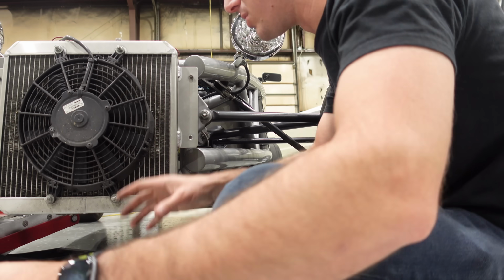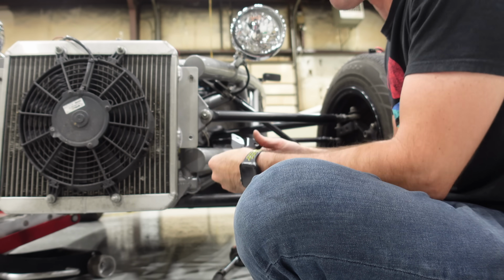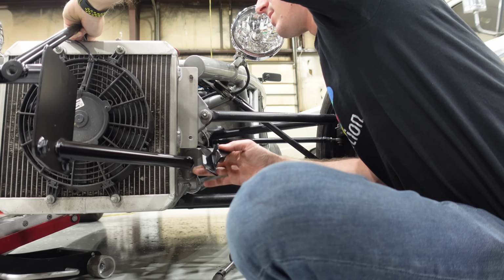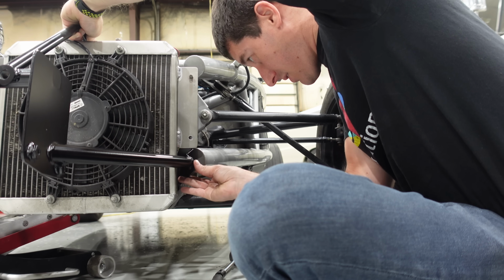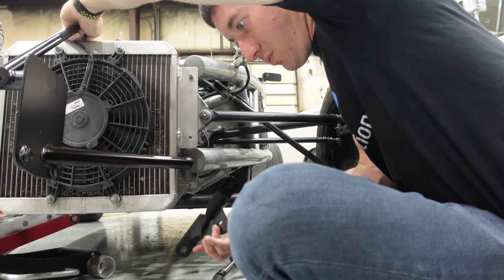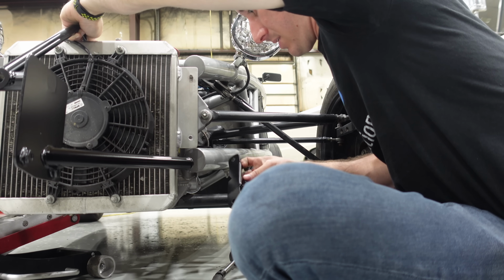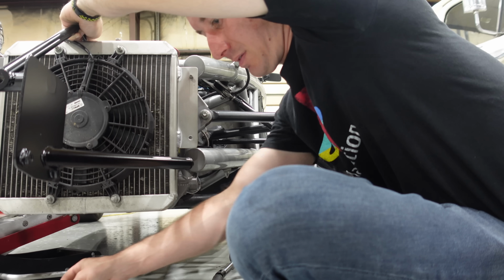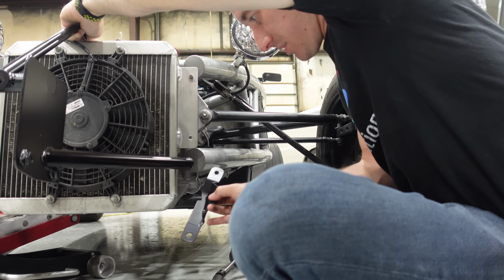So now we've got the lower bolt out and we have the radiator sitting about where it belongs. Let's put this thing back up here and see how it should sit. I think it sits like this, and it does not fit too well. Let's see. Well, that doesn't work. So we had it right the first time. It can only go one way.